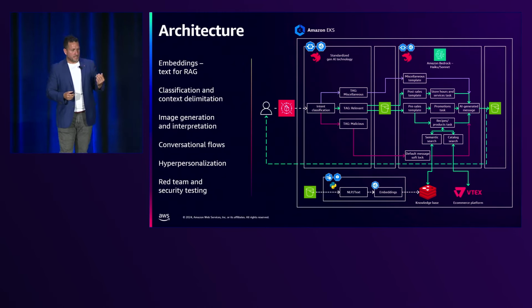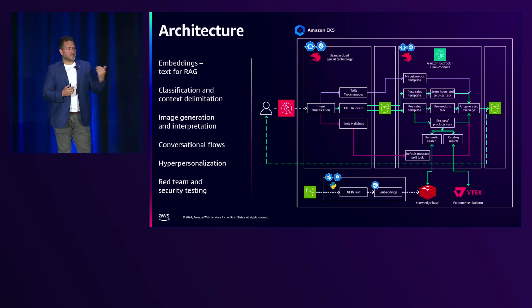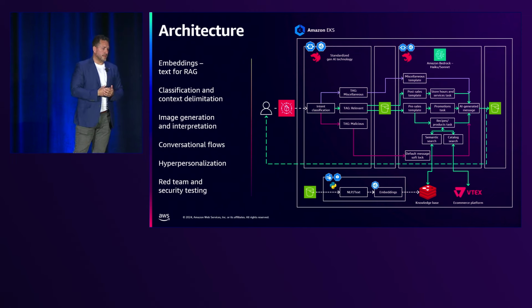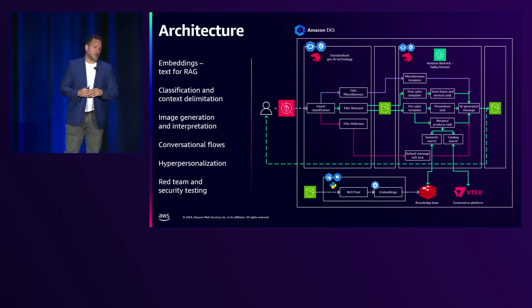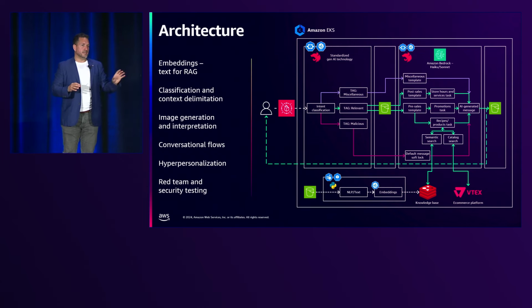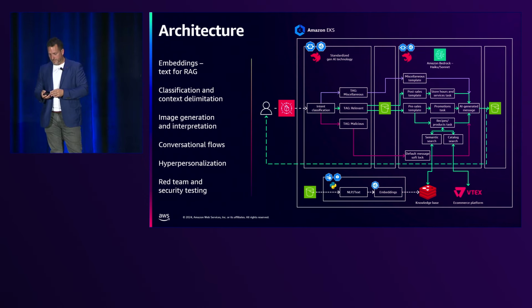in the sites. Conversational flows, that's something I'm going to show you in a POC that we're running now with the supermarket business. Hyper-personalization, so we can provide recommendations and also similar products to the customers given this architecture. And last but not least, the red team and security testing. So we are providing the security team tools so they can test the solutions that we are building. We have a separate security team in Cencosud, so that's important also, since there's some kind of auditing between the security team and the teams that are building the platforms.